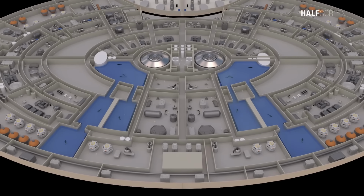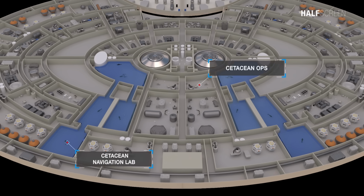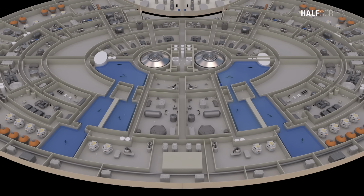Deck 13 offers a unique and fascinating feature with its dedicated cetacean ops and cetacean navigation lab. This specialized area is specifically designed for the study and interaction with aquatic species. The wet and dry access locks provide convenient entry and exit points to this extraordinary facility, allowing researchers and personnel to engage with the cetaceans comfortably.